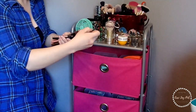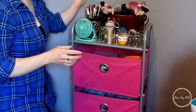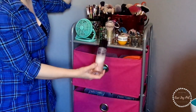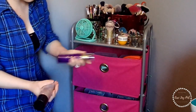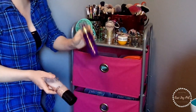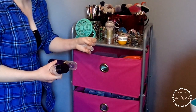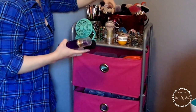Oh, this is a Lancome brush too. One Lancome brush. All right, and then I have some scissors that I use for various things. This is the Iconic London Prep Set and Glow Spray, and then the Tarte Ready Set Radiant Spray. This sprayer really sucks, but the formula inside it is nice and it smells good. But my sprayer, for some reason, is really not. It drops really heavy droplets instead of being a nice fine mist.